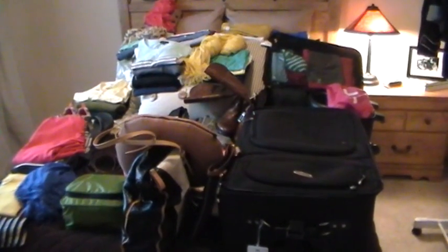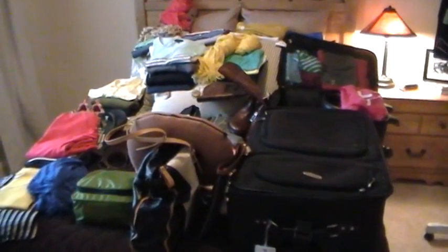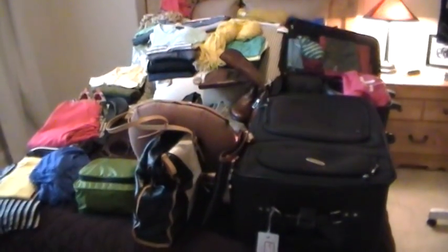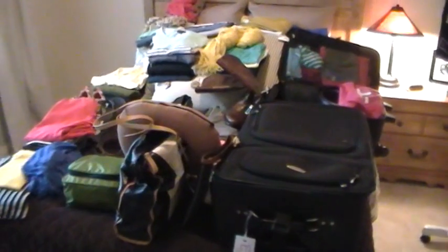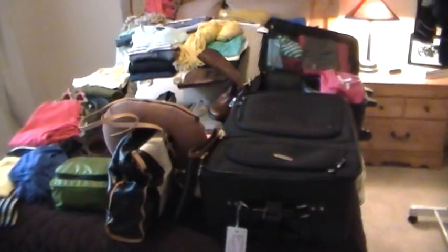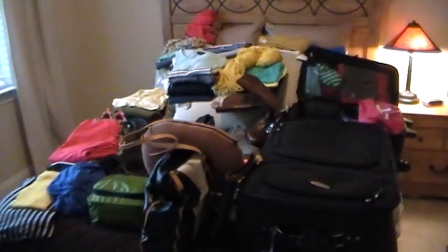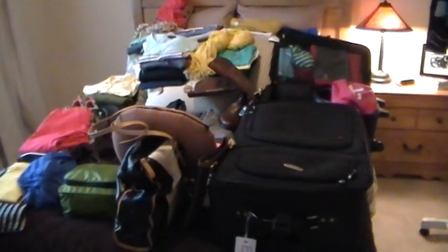I have all of my outfits planned out, all of my accessories, all of my shoes. My carry-on bag is packed. I'm just about ready to put everything into my empty suitcase, so I thought I'd go ahead and show you guys kind of my process of how I do this.